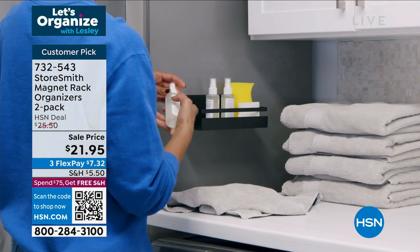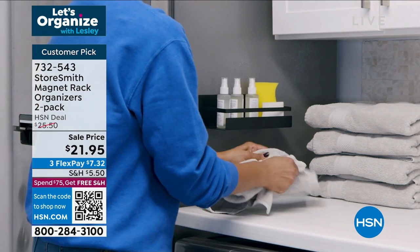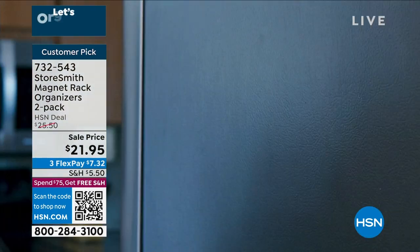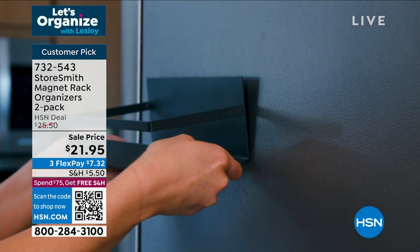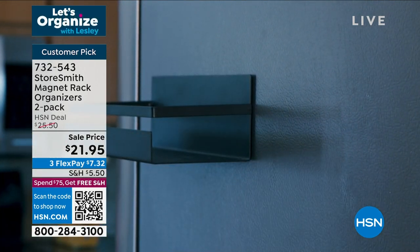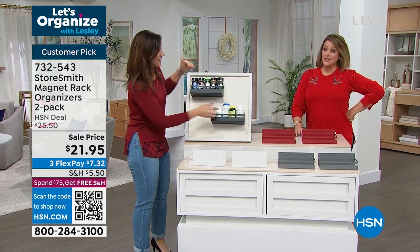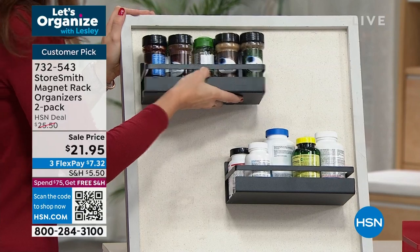Brilliant. Anywhere you have a magnetic surface, so think about that. That could be your washer and dryer. It could be your refrigerator. A lot of people even have magnetic garage doors. So the door going from your garage into your home, that's even magnetic. Put your keys, put your mail. You're getting another catch-all. Another catch-all. That was one of our big tips, one of the first weeks.